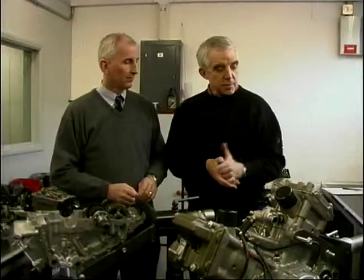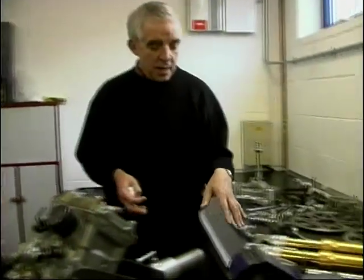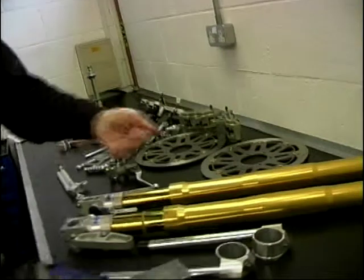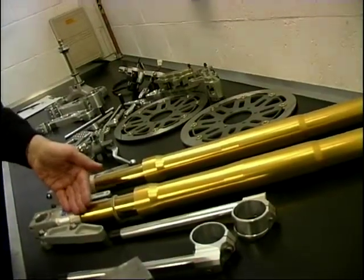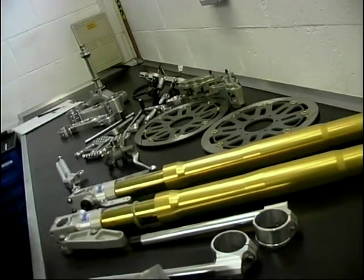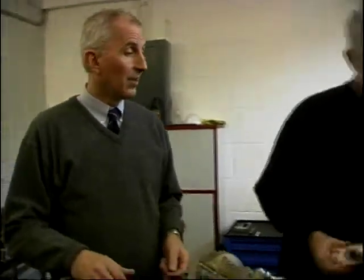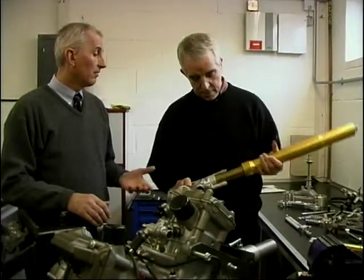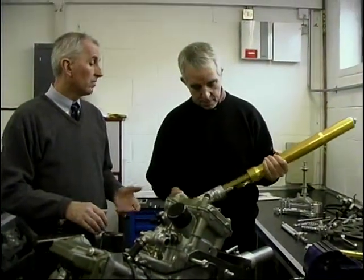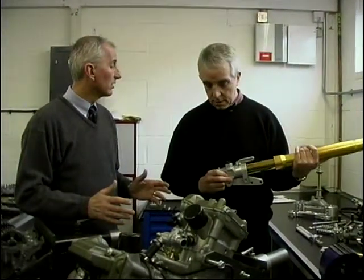Well, looking over on this bench, I must say I was distracted by these beautiful Öhlins forks. So, does this come as a sort of Honda recommended kit that you use Öhlins? Do you have a choice in this? We do. Our contract with Honda allows us to make a choice for all the cycle parts. Can I pick these up? Certainly. And our view really is that for a team like us, Öhlins are the best forks to use. There's no doubt about it.